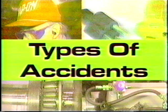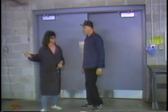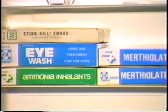Basically, you should try to prevent six kinds of accidents: fires, explosions, asphyxiation, chemical burns, electrical shock, and other physical injuries. Remember, if an accident occurs in the shop or lab, notify your instructor. Use common sense in deciding to get a fire extinguisher or take other action. Fire can cause horrible accidents that can result in disfiguring scar tissue or death.